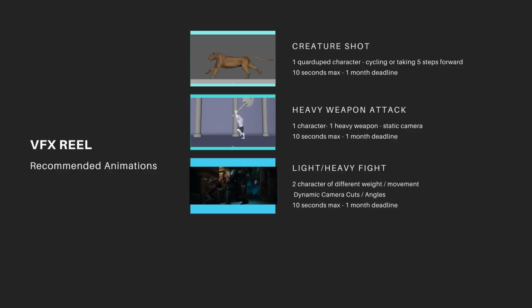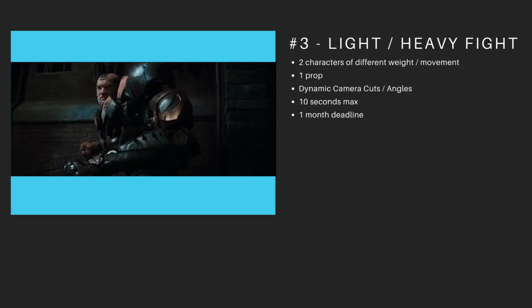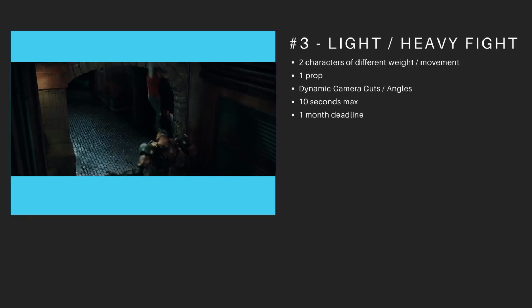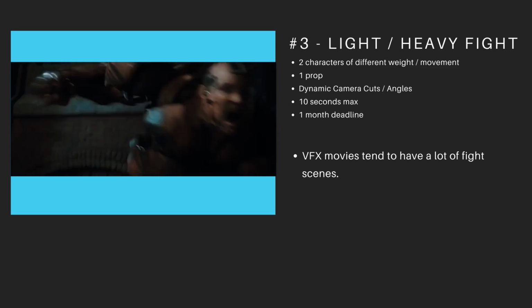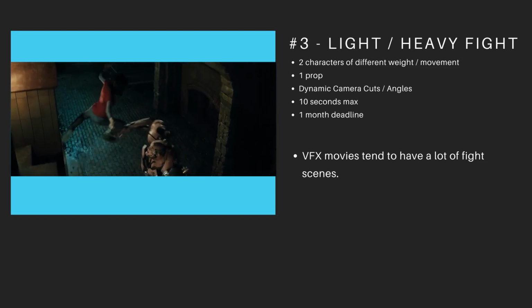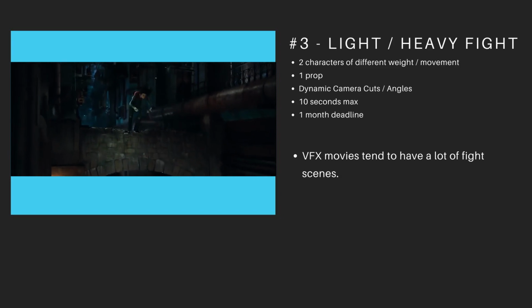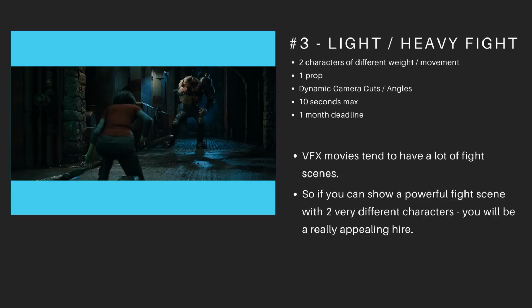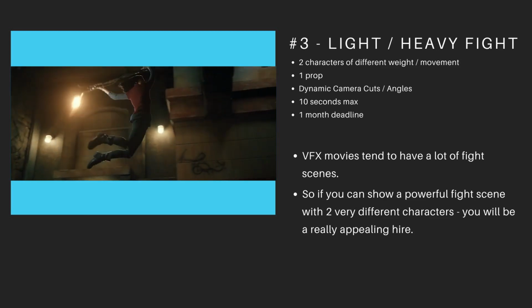The last shot I would recommend for a VFX reel would be a light and heavy fight. From X-Men to Killer Robots, VFX movies also tend to have a lot of animated fight scenes. So if you can put together a fight sequence that has 2 very different characters clashing, you'll look like a very appealing hire. And it looks even better if you can get great camera composition.